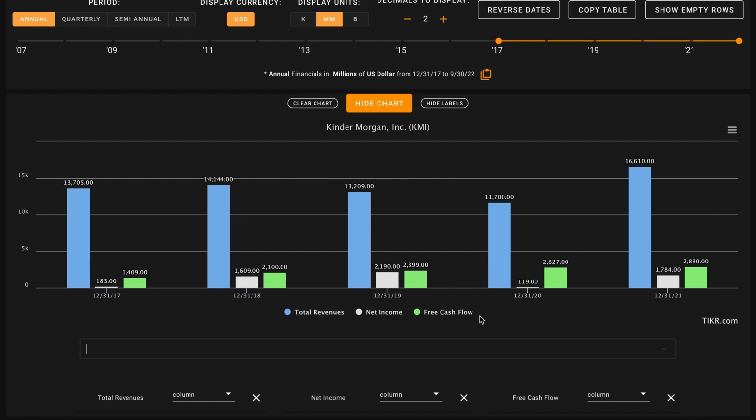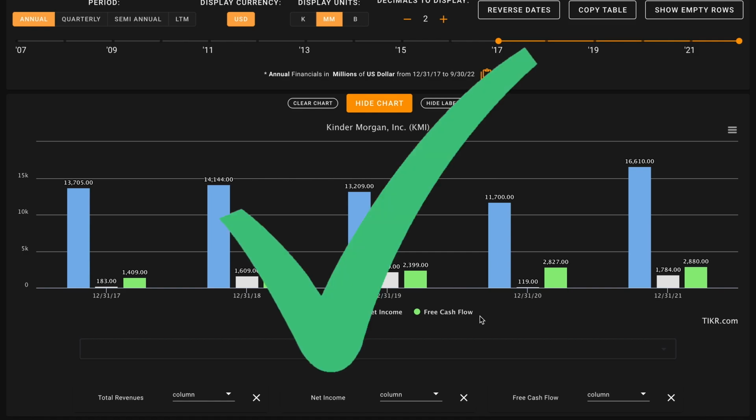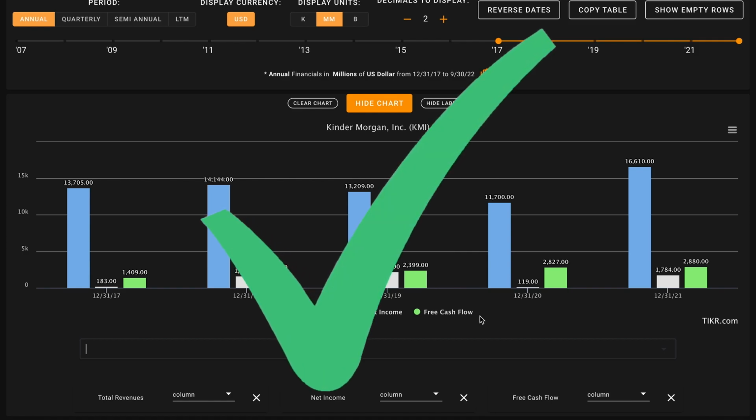Ultimately, a business's ability to produce free cash flows now and until Judgment Day, discounted back by some reasonable interest rate, is what that business is going to be worth. So it's great to see that they've had such strong free cash flow growth over this time. Kinder Morgan has also had decent growth in their revenues and their net income, meaning that all 3 of these are up, and this is our first check today on metric number 2.